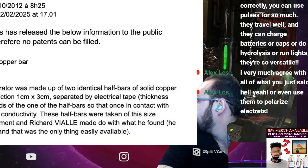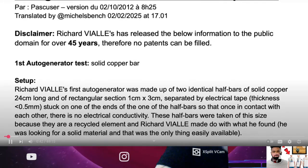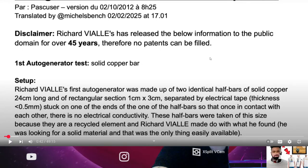Disclaimer: Richard Vial has released the below information to the public domain for over 45 years, therefore no patents can be filed. Oh yes, that reminds me. We also do have a piezoelectric transducer that we can use for the system as well to try and maybe help recycle some of that energy that's being wasted.